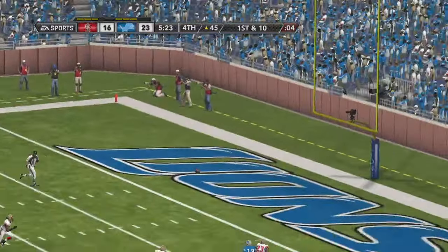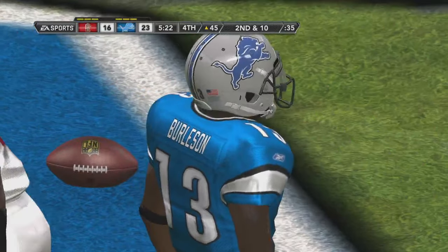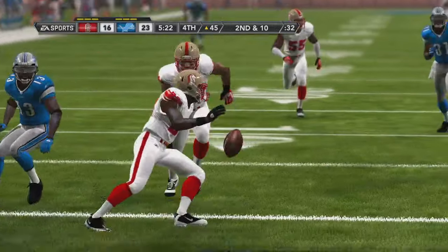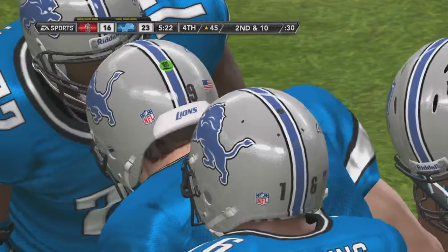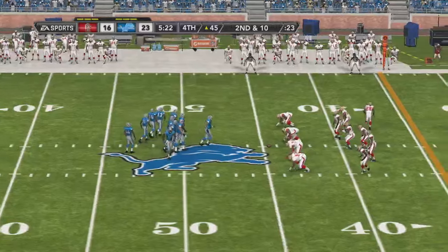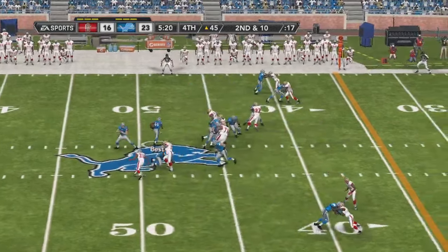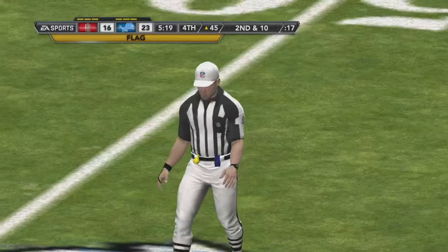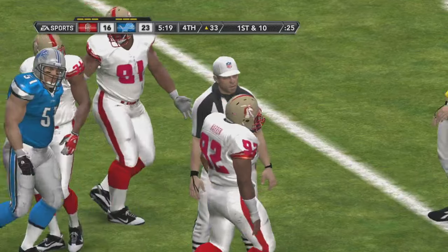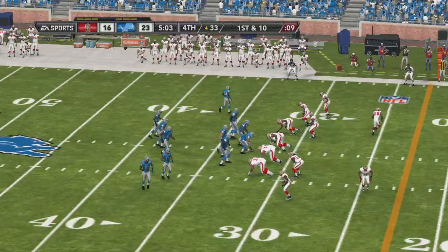Here's the pass. Deep ball to the right side. Burleson was the intended receiver on the play. That'll make it second down with 10 to go. Stafford with the give. And he'll lose yardage on the play. Face mask, defense. First down. A bit of poor judgment on that play. You have to be aware of the situation, and that's a big first down. And we'll have a first down and 10.